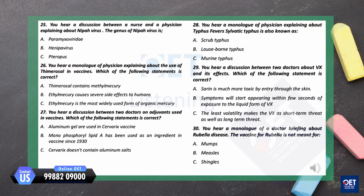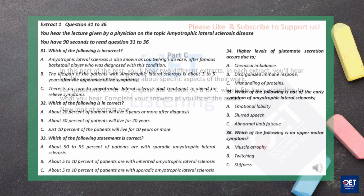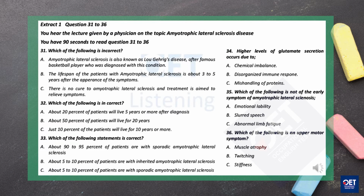That is the end of part B. Now look at part C. Part C. In this part of the test, you will hear two different extracts. In each extract, you will hear health professionals talking about specific aspects of their work. For questions 31 to 42, choose the answer A, B, or C, which fits best according to what you hear. Complete the answers as you listen to the audio. Now, look at extract 1. Extract 1, questions 31 to 36. You hear the lecture given by a physician on the topic amyotrophic lateral sclerosis disease. You have 90 seconds to read questions 31 to 36.